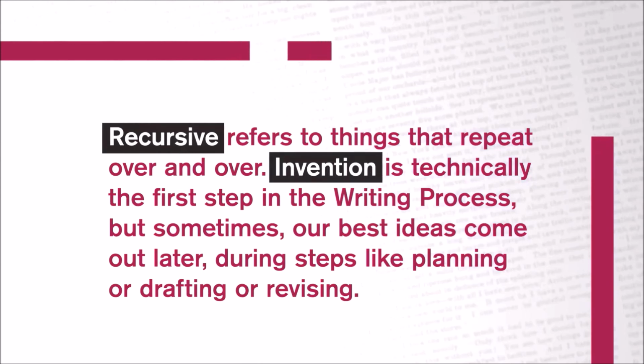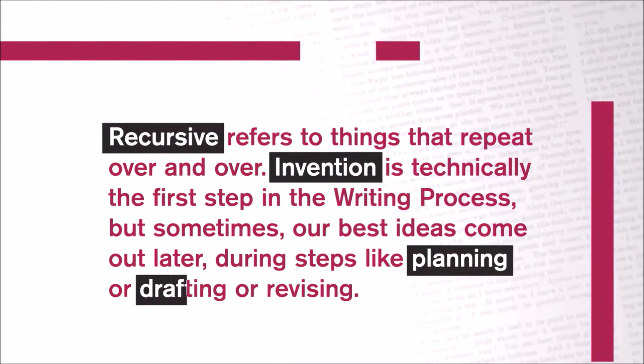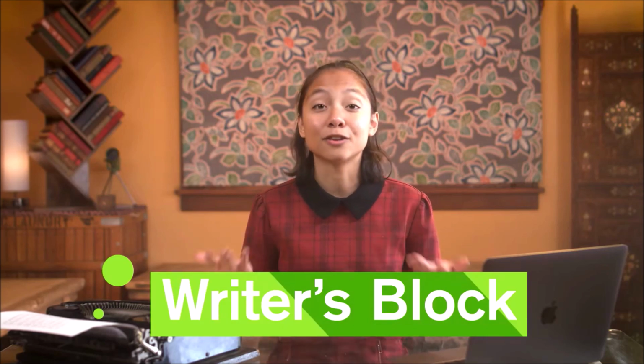Invention is technically the first step in the writing process, but sometimes our best ideas come out later, during steps like planning or drafting or revising. So we have to constantly come back to invention. Remembering these qualities of invention can help us keep moving in our writing, not waiting until we get to the perfect idea. Expecting divine inspiration can sometimes create what we know as writer's block.